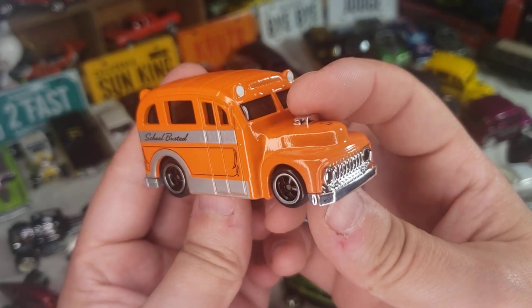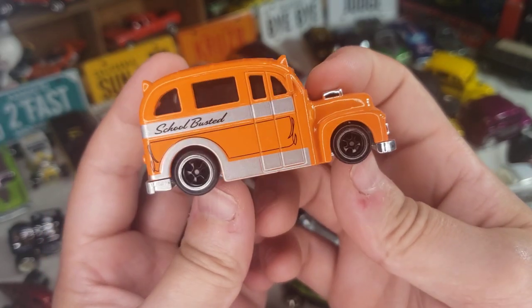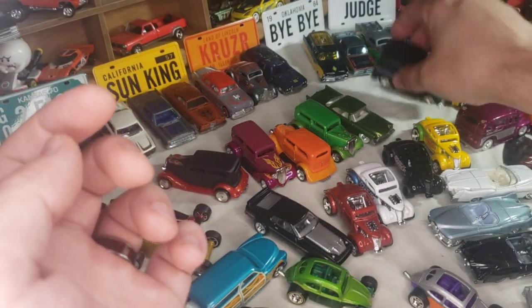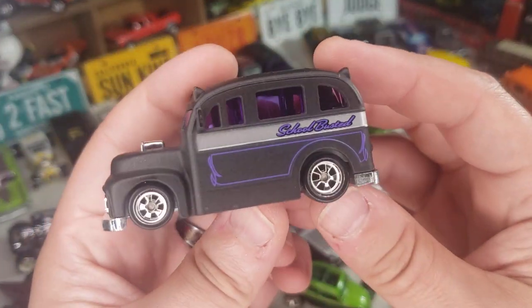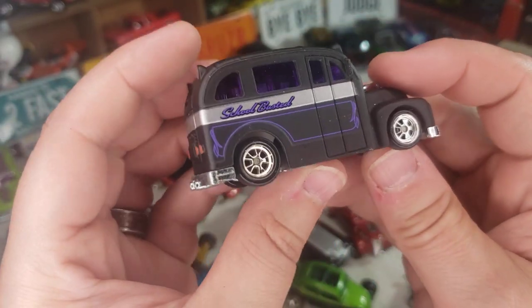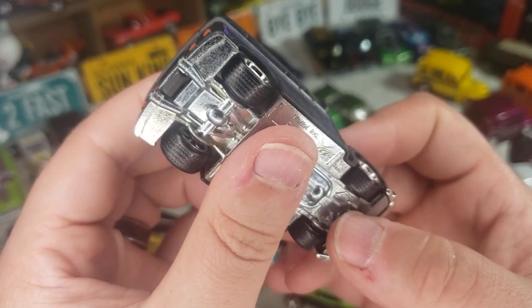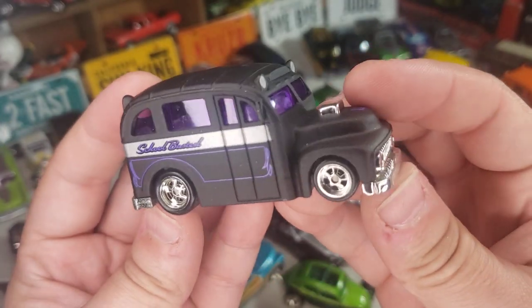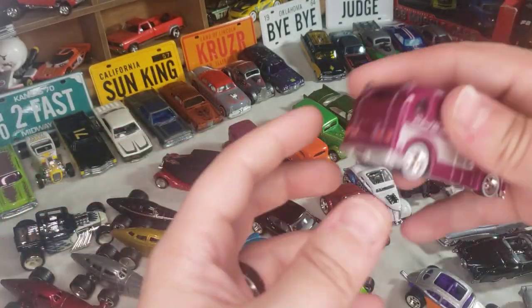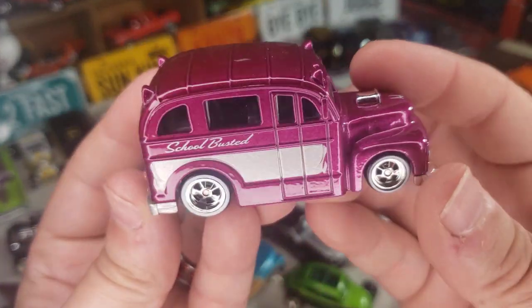So, yeah, definitely a cool one. Another cool colorway on this casting. Underrated casting. I just would love to see it again. But anyway, then you got the set one in black. I think I actually have another one of these somewhere too. Yeah, this purple one though. This one's sharp. I love this color.